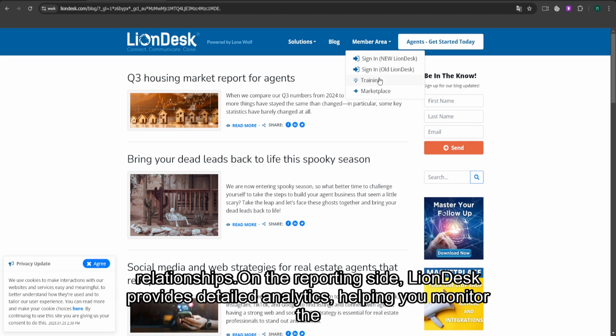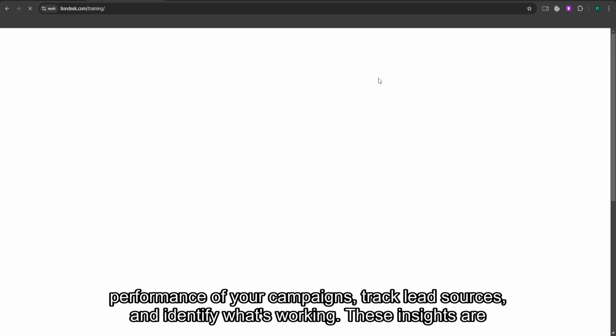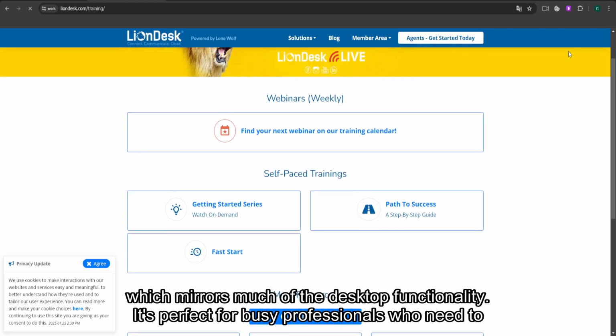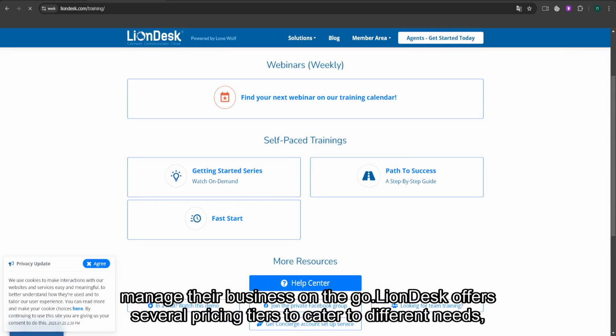On the reporting side, LionDesk provides detailed analytics, helping you monitor the performance of your campaigns, track lead sources, and identify what's working. These insights are invaluable for refining your strategies and improving ROI. Another notable aspect is the mobile app, which mirrors much of the desktop functionality. It's perfect for busy professionals who need to manage their business on the go.